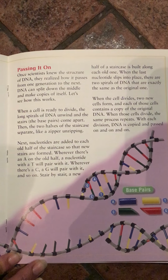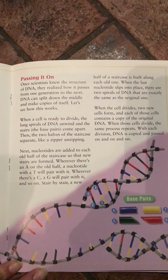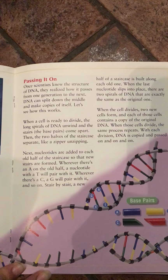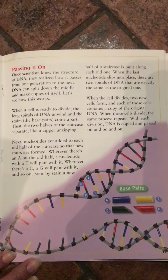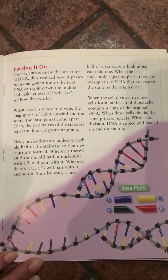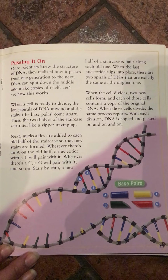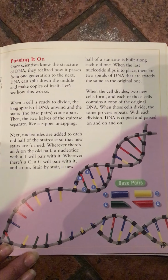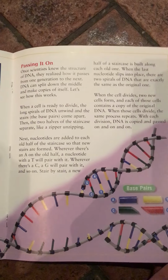Next, nucleotides are added to each old half of the staircase so that new stairs are formed. Wherever there's an A on the old half, the nucleotide with a T will pair up with it. Wherever there's a C, a G will pair with it, and so on. Stair by stair, a new half of the staircase is built along each old one. When the last nucleotide slips into place, there are two spirals of DNA that are exactly the same as the original one. When the cell divides, two new cells form, and each of those cells contains a copy of the original DNA. When those cells divide, the same process repeats. With each division, DNA is copied and passed on and on and on.